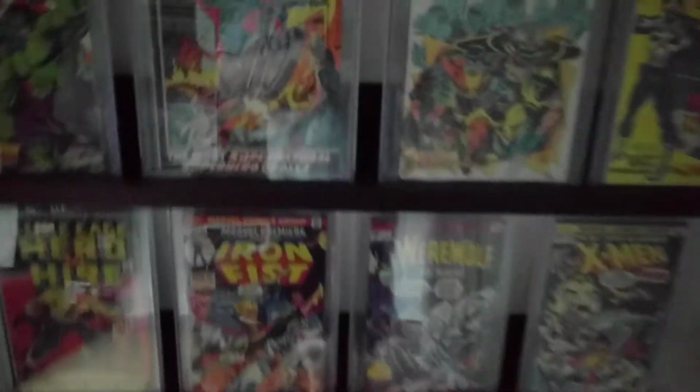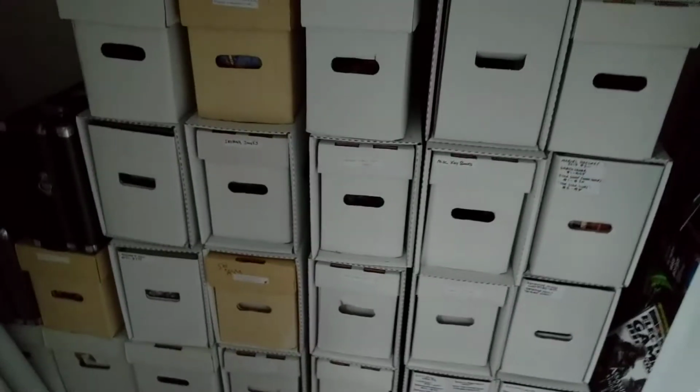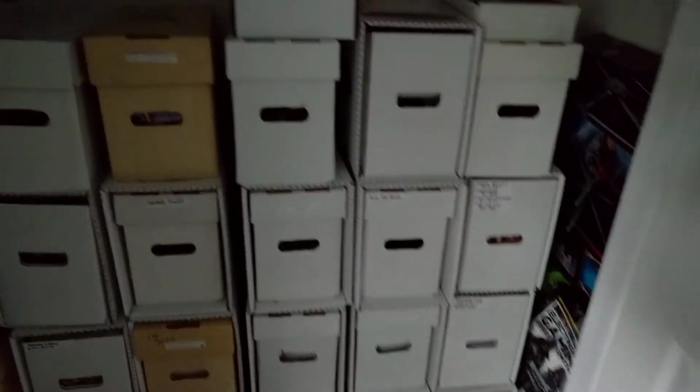And again, these are the In Place shelves. These are like $17 a piece. And then opening up, this is my closet where I just have my comic books, which I'm still trying to organize. I have these action figures. I have nowhere else to put these, so I just kind of tacked them up in here. You can see them.